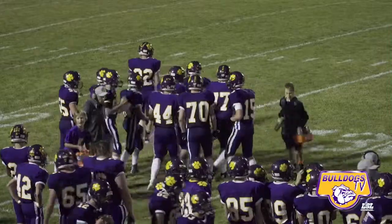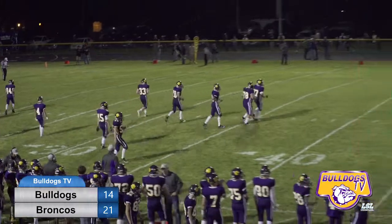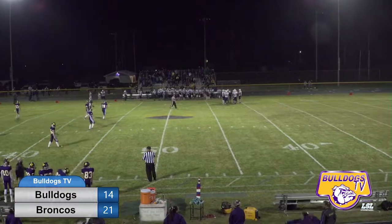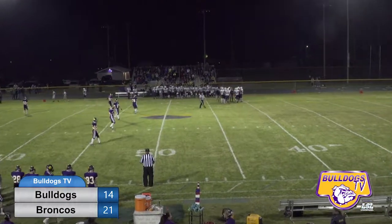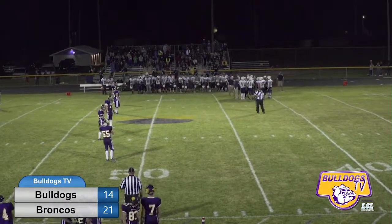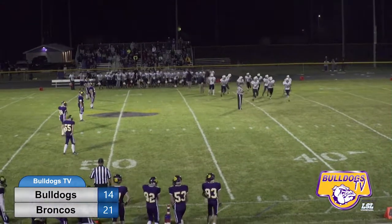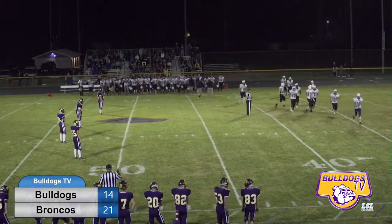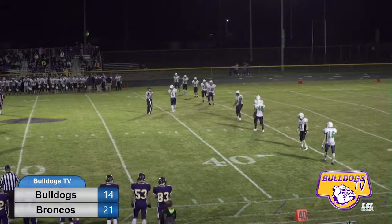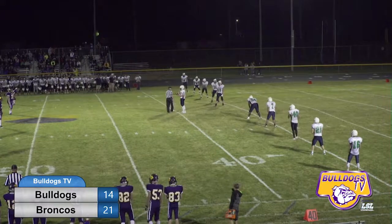Back in Lake Mills with tension mounting now with 2:09 to play, and Belmond Klemme just scoring a touchdown and a 2-point conversion to take a 7-point lead. Lake Mills is going to get the ball back at the time of this next kickoff. They have scoring plays, an 80-yard touchdown in the first quarter from Beamer to Alex Albert, and Albert took over on a run late in the game that gave Lake Mills the lead after they got the extra point, 14-13.